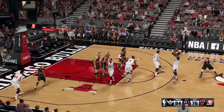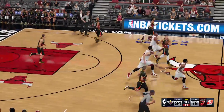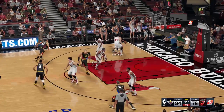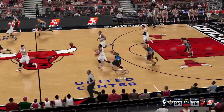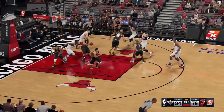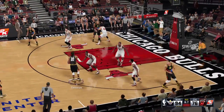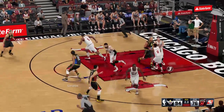35 seconds left in the fourth quarter. Snell from outside. Shot is off. Down low. Out to the wing. Here's G, covered by Mirotic. And it's blocked by Mirotic. Whoops, they pick off the pass. Here's G. Lets it go from 11. No good.